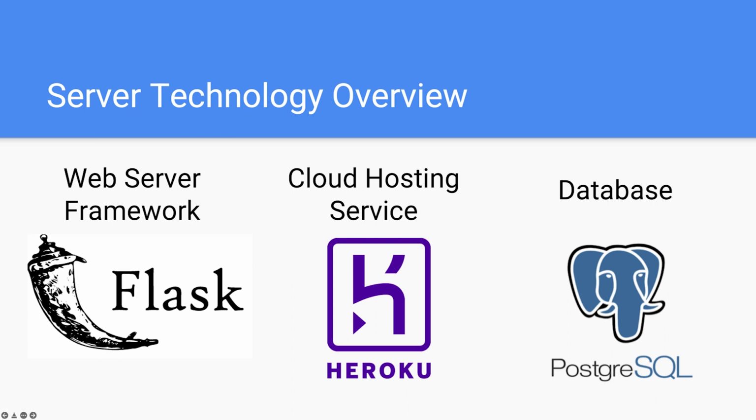Lastly, Postgres is our chosen database management system. Postgres was mainly chosen for the database since it's the only database server supported by Heroku. Being cloud hosted, the maximum data capacity of the database is currently limited to 10,000 rows, but can be extended if necessary.